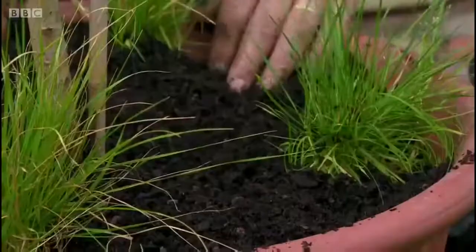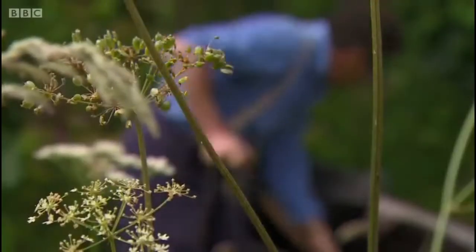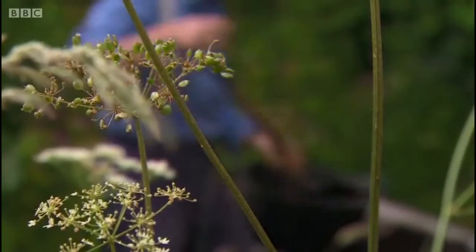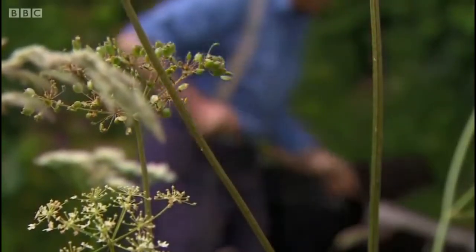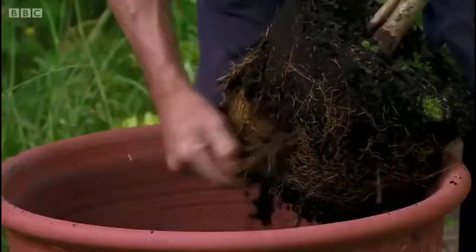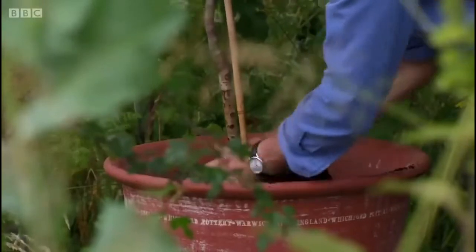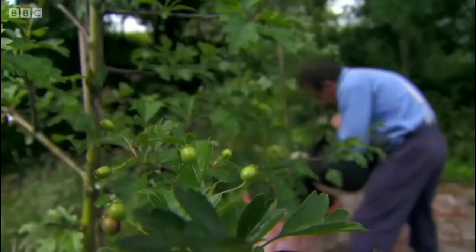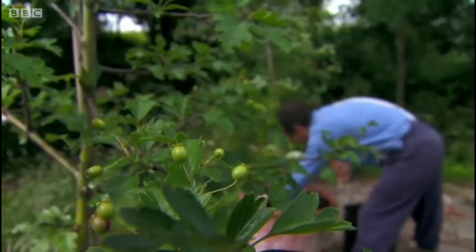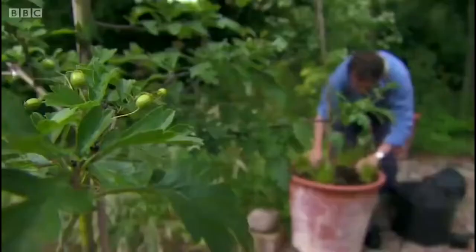What I like about this is I'm going to make a dramatic display, and the tree is about the cheapest tree of this size you could possibly buy, and the plants underneath, pence. If you underplant it, to a certain extent, you're taking nutrients and water away from the main plant. I think as long as you're prepared to water it regularly and perhaps feed it, that's not something to worry about.